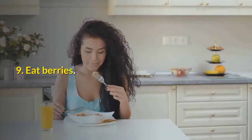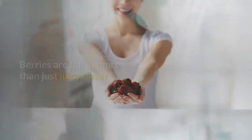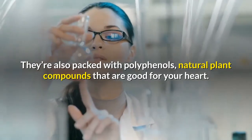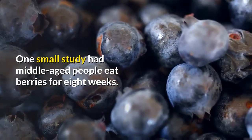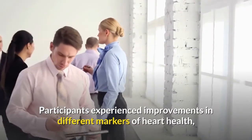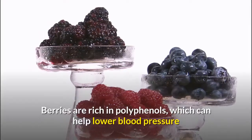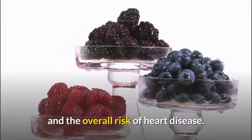9. Eat berries. Berries are full of more than just juicy flavor. They're also packed with polyphenols, natural plant compounds that are good for your heart. One small study had middle-aged people eat berries for 8 weeks. Participants experienced improvements in different markers of heart health, including blood pressure. Berries are rich in polyphenols, which can help lower blood pressure and the overall risk of heart disease.